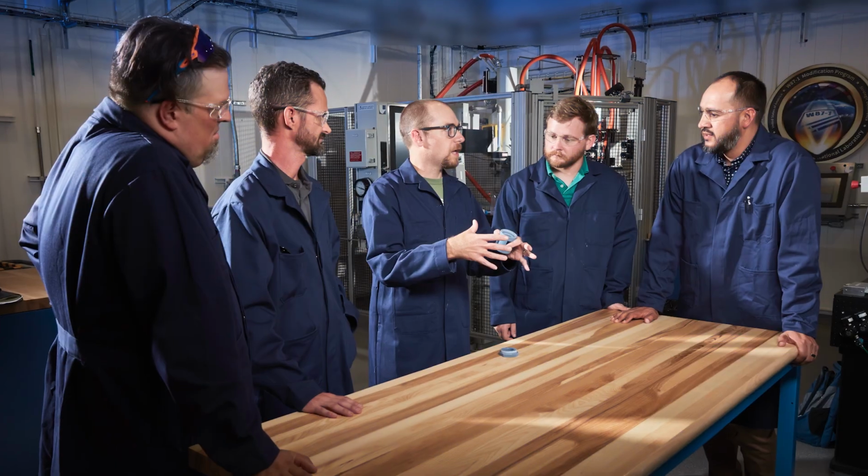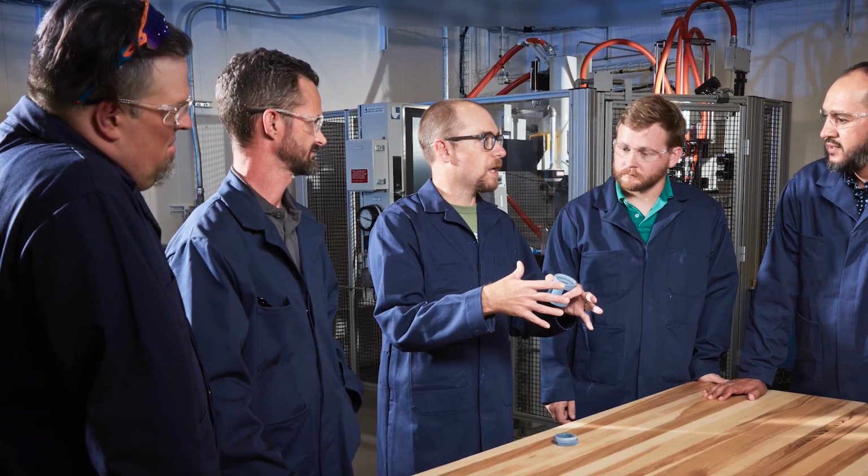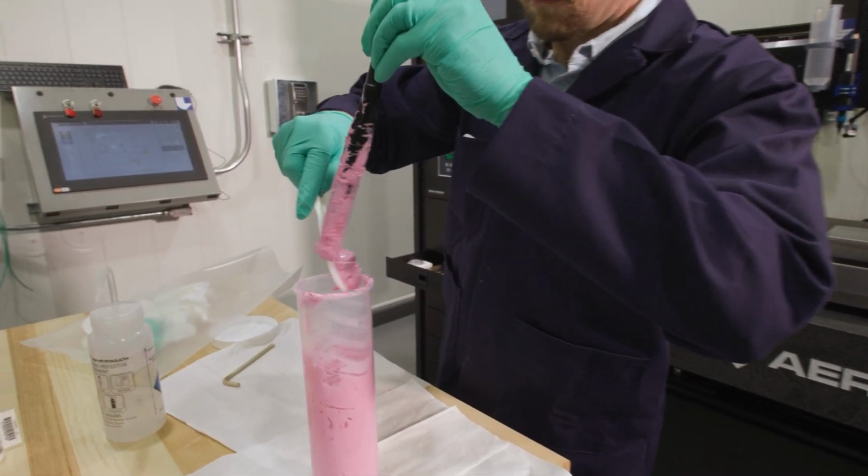We're definitely pushing the boundaries on advanced manufacturing for energetics, but we're also working closely with Pantex to make sure that those advancements are implementable on the production floor. If we're just doing it in the laboratory, the impact is going to be significantly less than if we can actually figure out a way to turn these into real product.